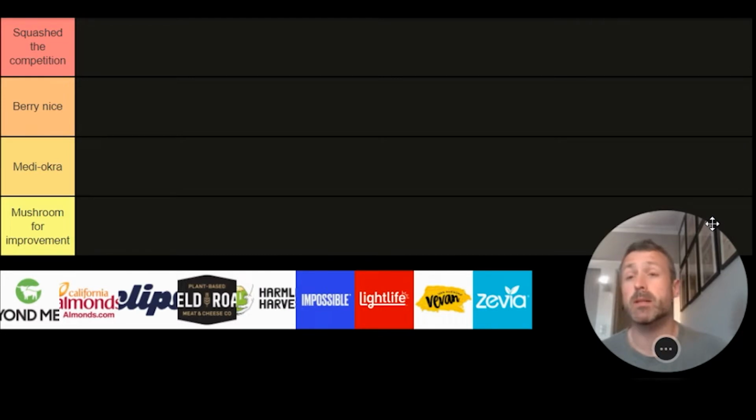So we're going to be doing this into 4 different tiers, where the top tier is they squash the competition. The second is when they were very nice. The third is mediocre. And then the fourth is there is room for improvement for them to be able to get the audience to take action with the particular ad.